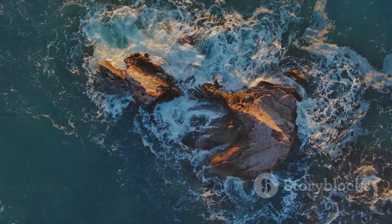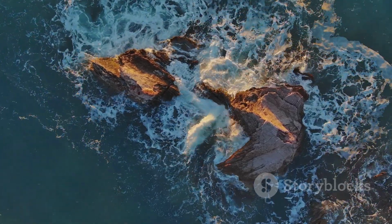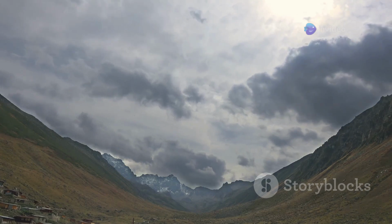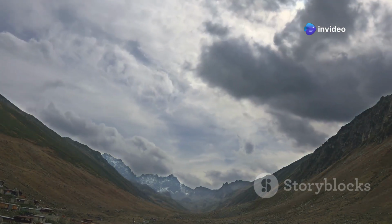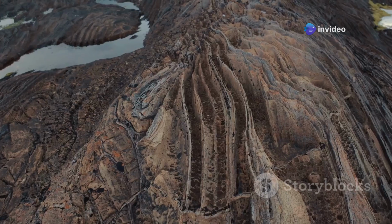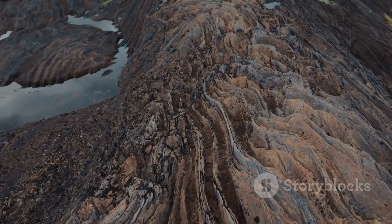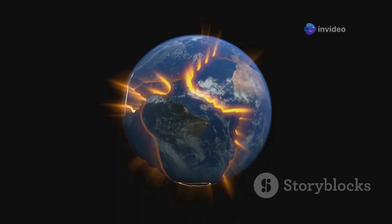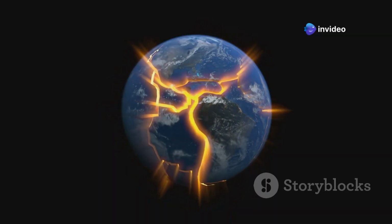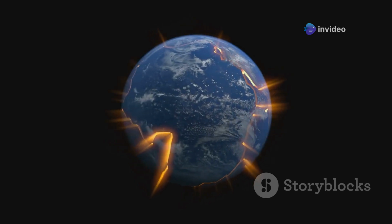To understand how a new ocean can form, we need to delve into the fascinating dynamics of our planet's surface. Our Earth is a dynamic and ever-changing planet. The surface we live on is constantly being reshaped by powerful forces. The Earth's outer layer, known as the crust, is not a single unbroken shell. Instead, it's divided into several large and small pieces. These pieces are called tectonic plates. They fit together like a giant jigsaw puzzle covering the entire surface of the Earth.